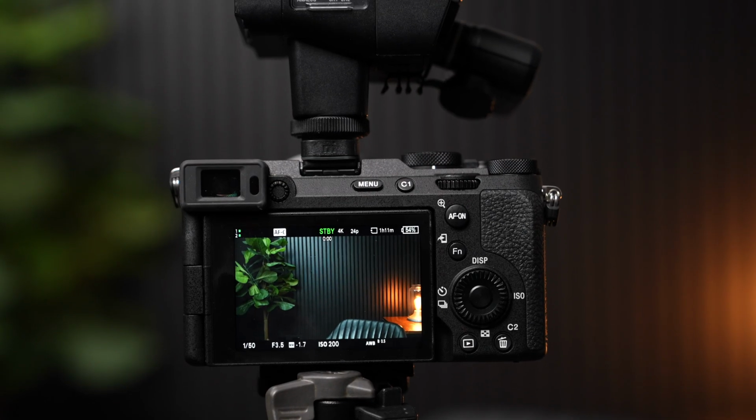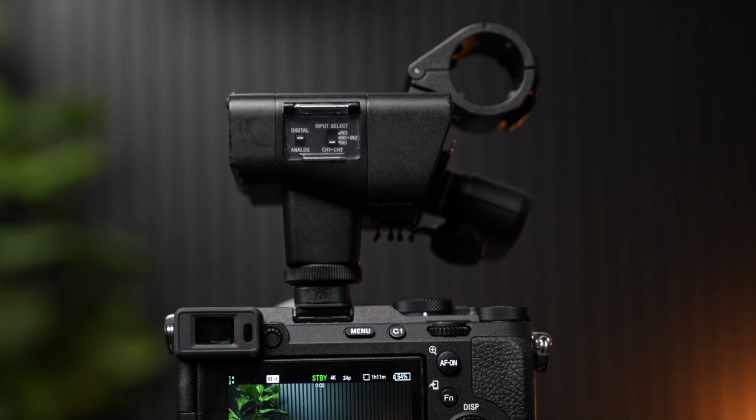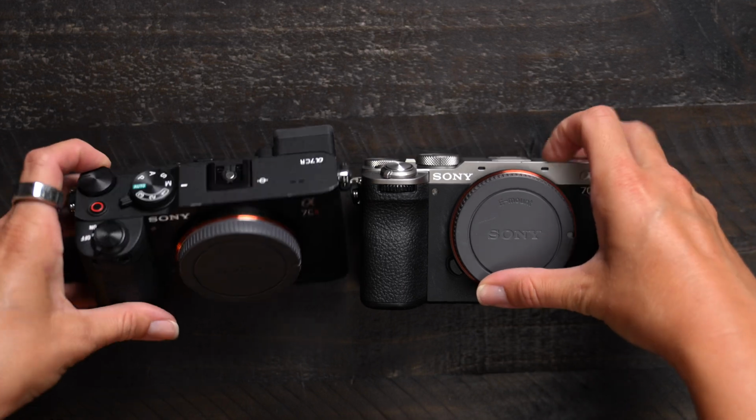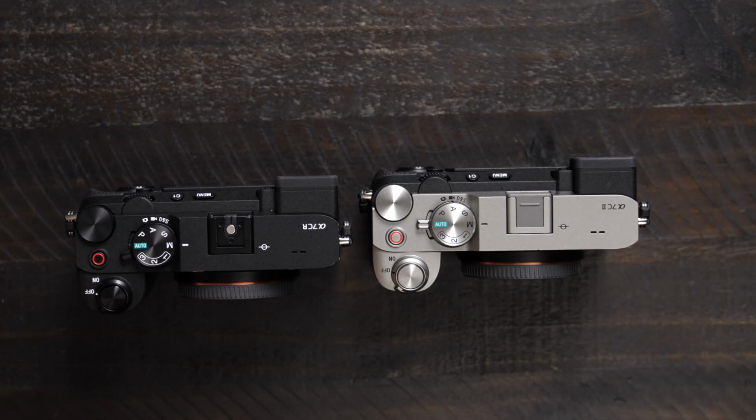These also do have the digital multi-interface shoes, which is great. I'm filming this right now with the XLR and a lav, and I also can use my little shotgun mics, which is really great, and it does have support for up to 4 audio channels, depending on which microphone. There's also a feature where you can add in wind reduction if you don't want to use an external microphone.